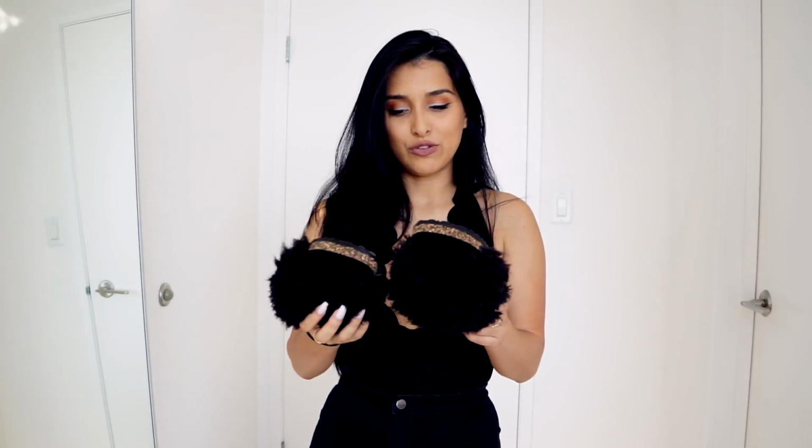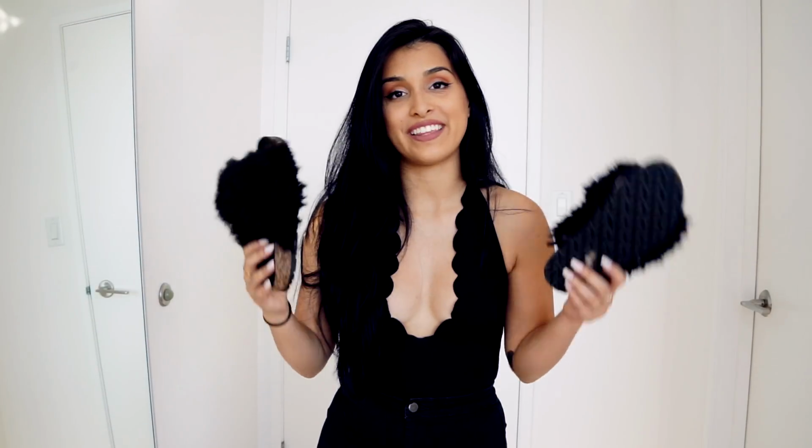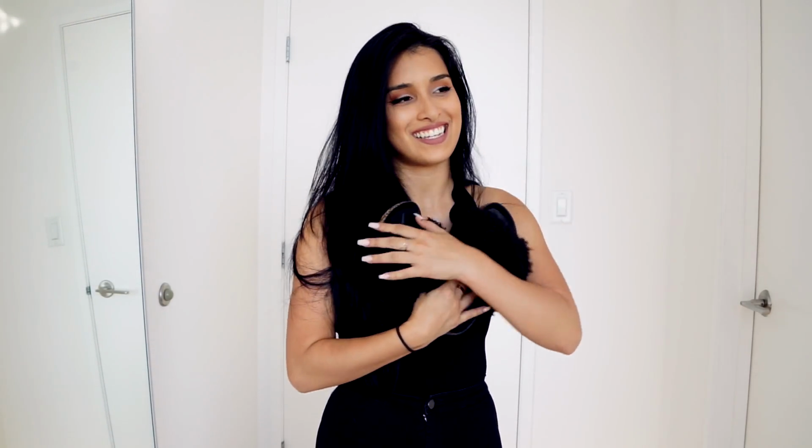These I actually do not wear out. As you can see, they have like no wear and tear on the bottom. I just really like to wear these as slippers in my apartment. So if I don't feel like putting on shoes, I just put on these because they still are shoes.